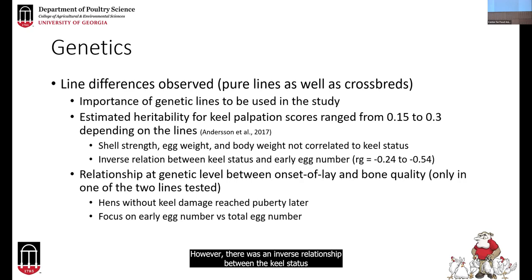However, there was an inverse relationship between keel damage status and the onset of egg lay. Birds that tend to come into egg lay earlier were having more keel fractures compared to birds coming into lay slightly later in production. But that was again on the genetic correlation side. So we wanted to test that, and I'm not presenting the results here, but we tried to use lights and restrict the light during the growing phase to see if we can delay the onset of egg lay.